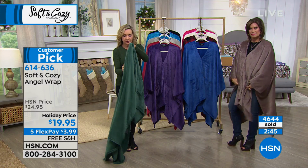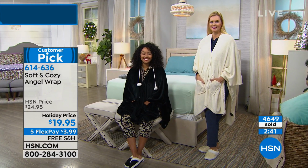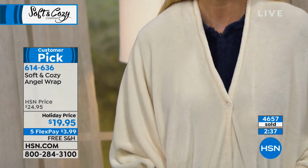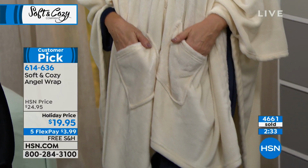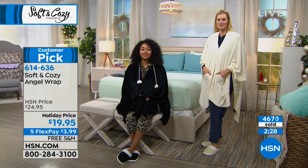But what's wonderful about this is if you've ever tried to balance a throw on your shoulders and get anything done, it's impossible. This is great for travel. They fold away into a travel bag. I have taken them to baseball games, the chilly bleachers. These have that coverage underneath you. These are great for in the car.